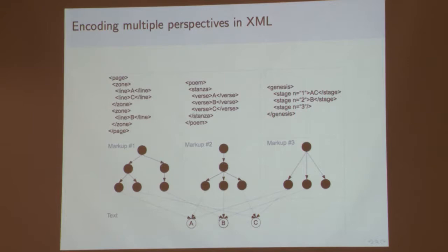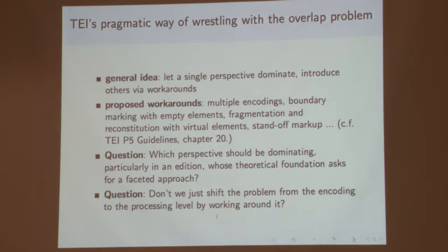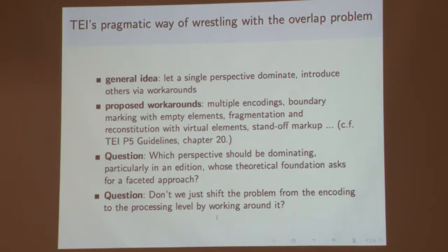The TEI makes a couple of recommendations on how you should encode such multiple hierarchies on a certain text. And all those propositions are very well thought up and have been applied multiple times in different editions. But they are basically workarounds. My impression was that when you read through these different propositions, and I think it's chapter 20, you can solve that problem with some trade-offs. That's what a workaround is about.